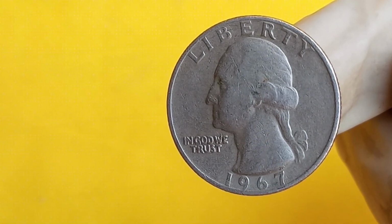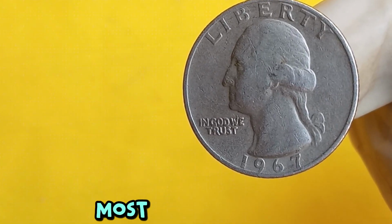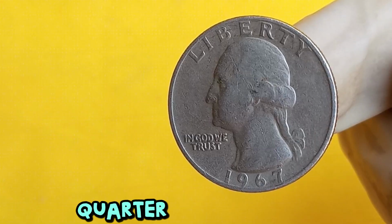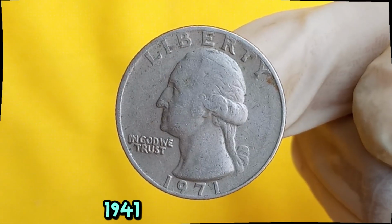Today we are diving into one of the most fascinating coins in the world of coin collecting, the legendary Liberty Quarter Dollar from the year 1941.